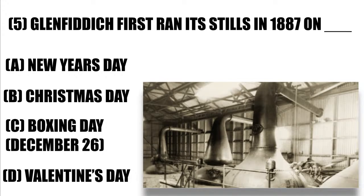All right. So Glenfiddich first ran its stills in 1887 on A, New Year's Day, B, Christmas Day, C, Boxing Day, which is the day after Christmas, or D, Valentine's Day. All right. Most people are getting this one right.